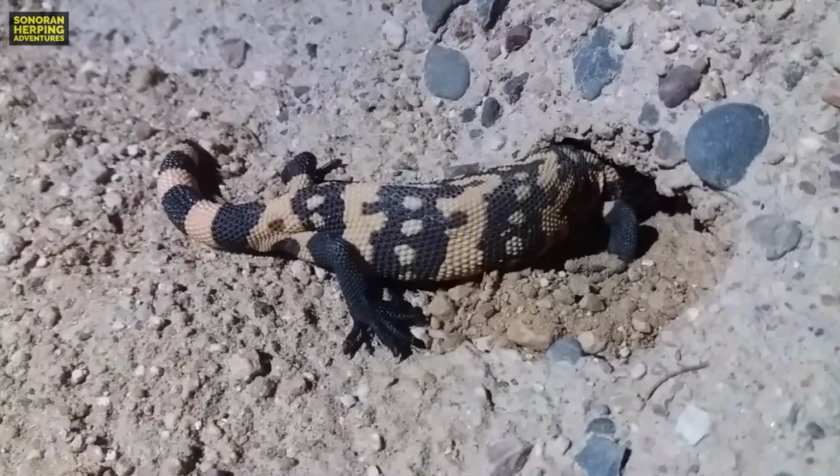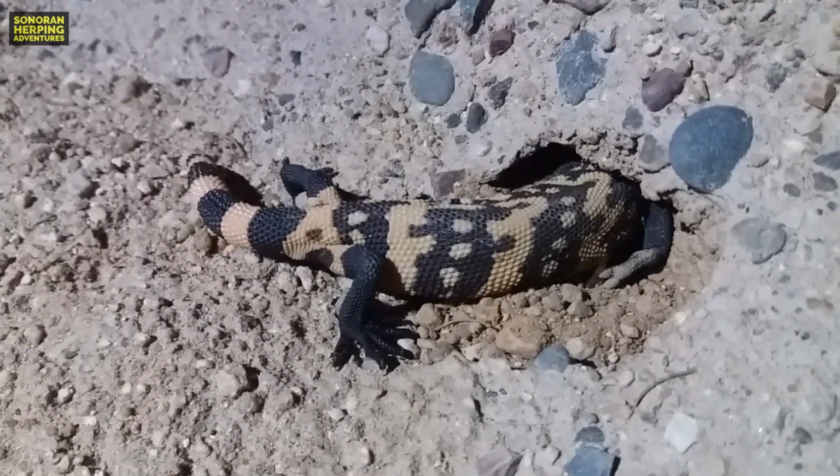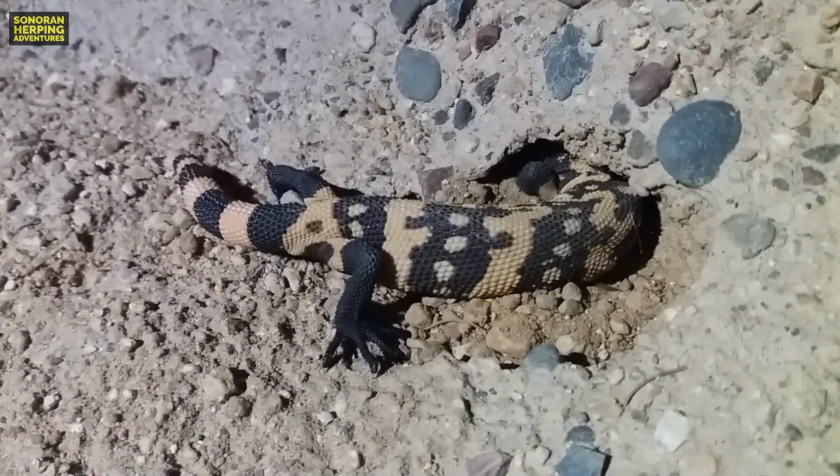If you're ever lucky enough to find one, keep a safe distance. These lizards are venomous and also a protected species. Gila monsters are truly a unique species.